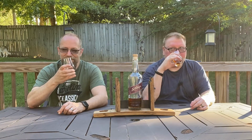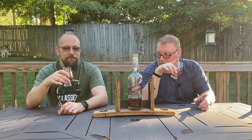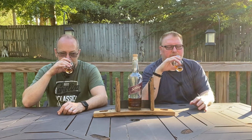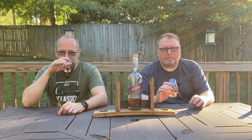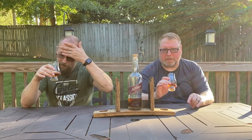So, it's malty. Oh yeah, you can just tell immediately that this is a single malt. It's got that maltiness to it. There's a fruity note to this one too that presents to me like fresh raspberries. Yeah, and then there's the underlying butterscotch, that's buttery.